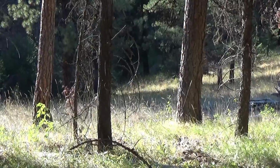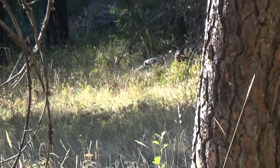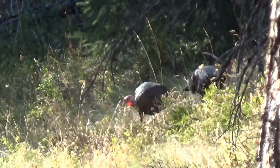But we're not seeing any elk. But there is wildlife out here. Always a good sign. Turkeys are a great sign.